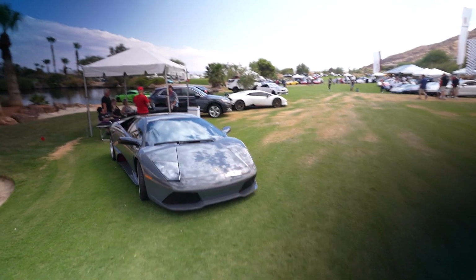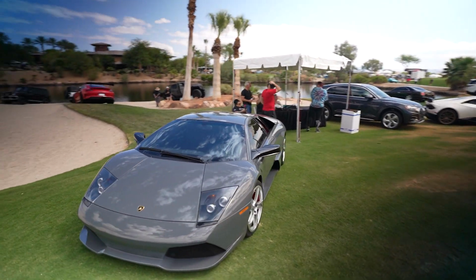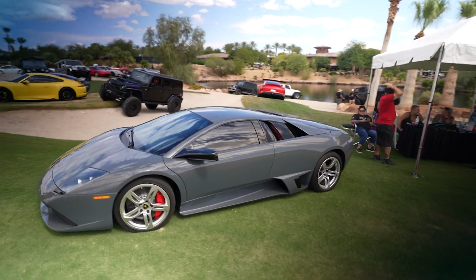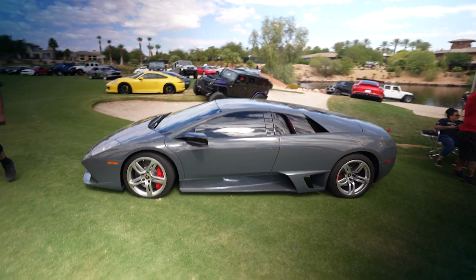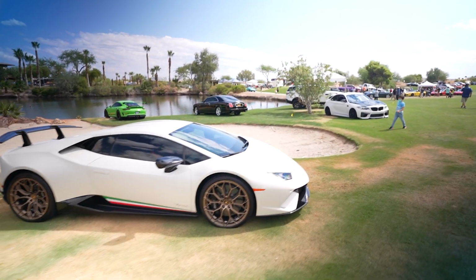So here, where have all the Murcielagos gone? I mean, I kind of miss them. Great slate gray, battleship gray scheme. I don't know, I want yellow calipers and black wheels. I can't help it. Huracan Performante, I believe.